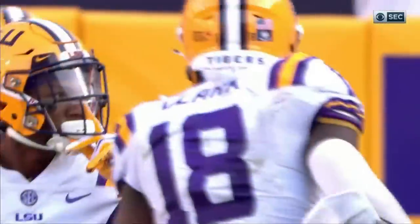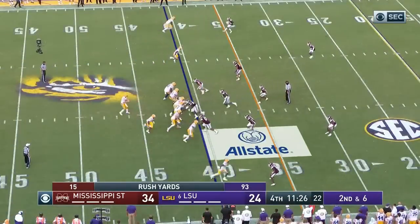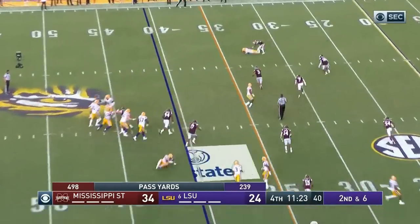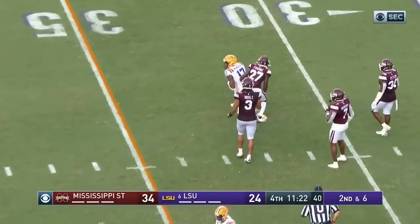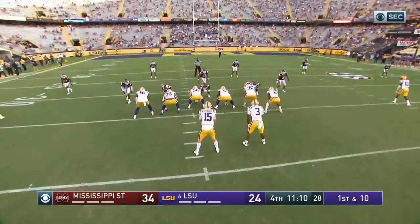Let me ask you, G, is that being too aggressive when you got a 10-point lead? They already are, for that matter, considering you're riding a 16-game home, 16 straight streak. And that one's good for Racey McMath for a first down.